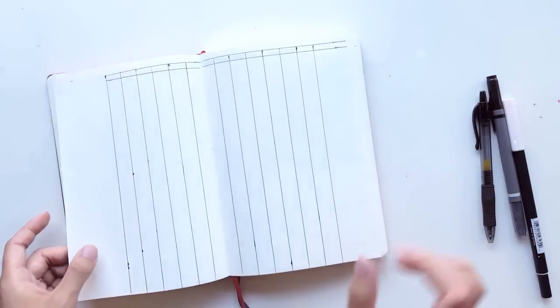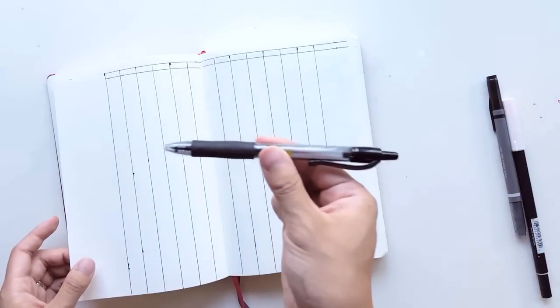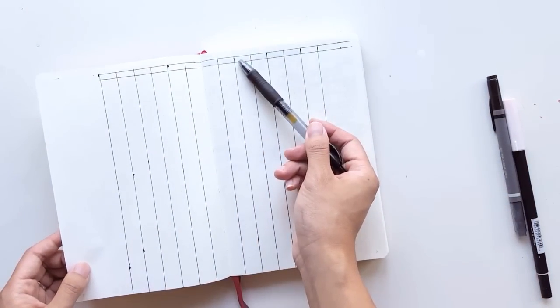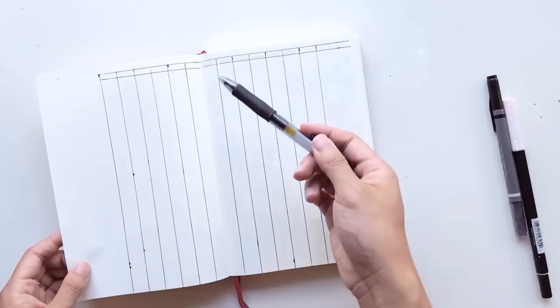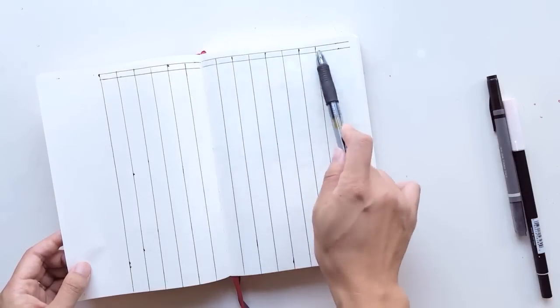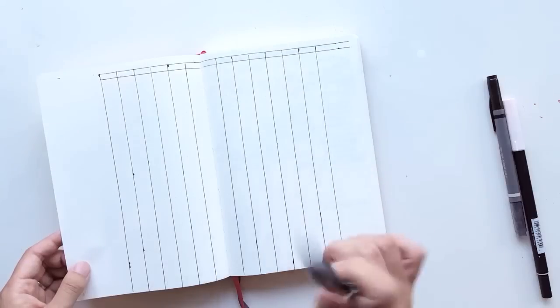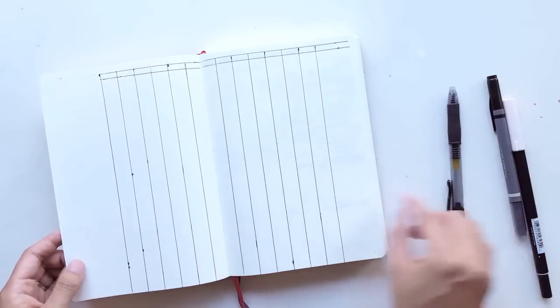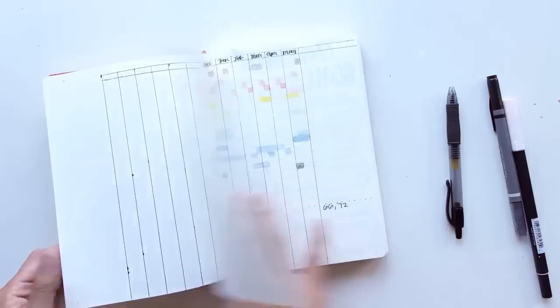Messed this up. Fun fact, I was using this to draw these lines with a ruler, and ballpoint kind of collects all the ink on one part of the ballpoint and then sometimes smudges like that. So word to the wise, use a fine liner or go maybe a little slower. I'm not sure, but that messed me up. Flip over.